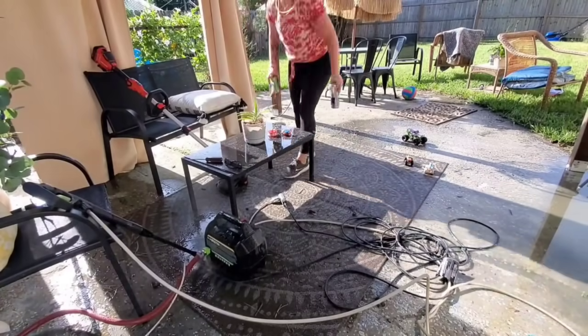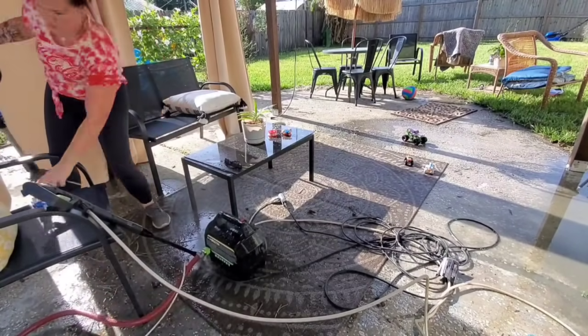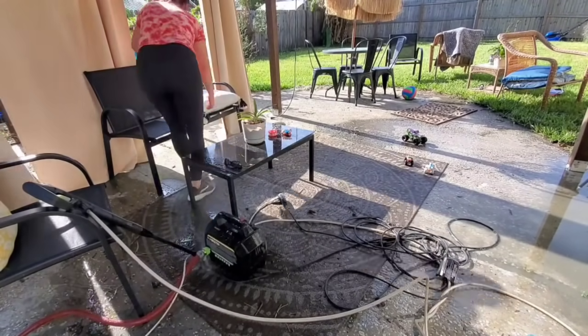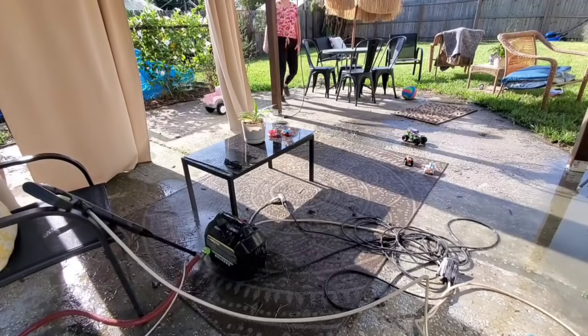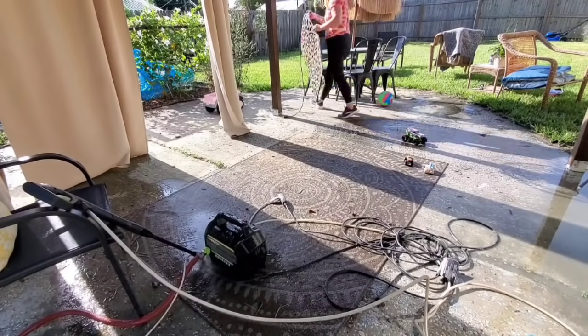I didn't even notice that there was a bee on my camera until just now. So that's pretty cool. But I'm going to move all this furniture out from underneath the patio, move the rug, and I'm going to pressure wash this because I wanted to paint it.